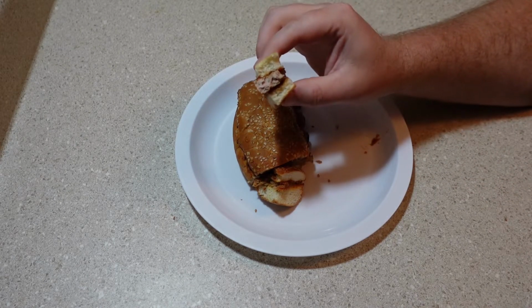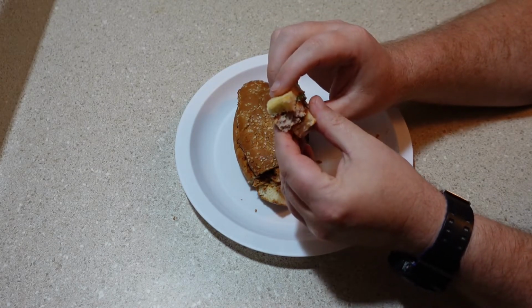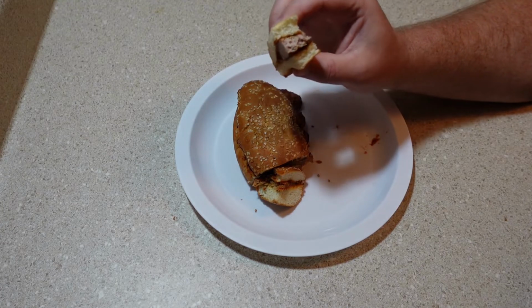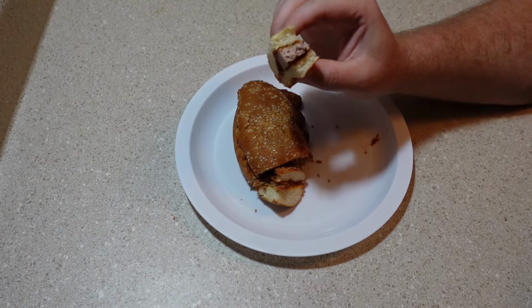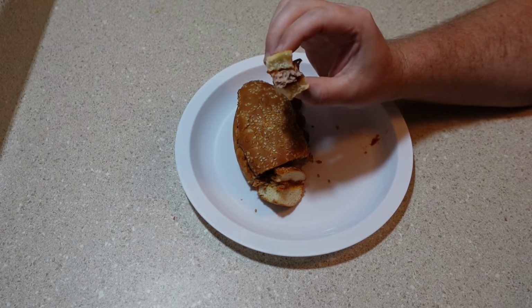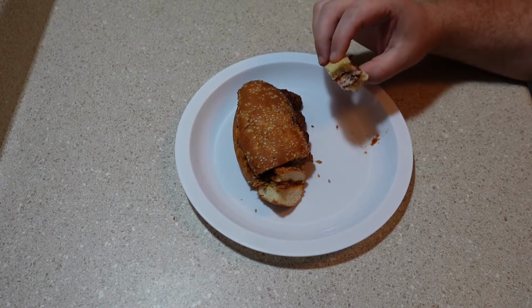So I did get some pickles and onions in this particular piece, which makes a difference. And I'm not even a big pickle person. Pickles, I can eat them or not eat them, it doesn't really matter. But it really adds something nice to the overall sandwich. So while I may give a very slight edge to the McRib, only because the bun is a little softer and it does have the pickles and onions, I'm really liking this Members Mark barbecue rib sandwich.